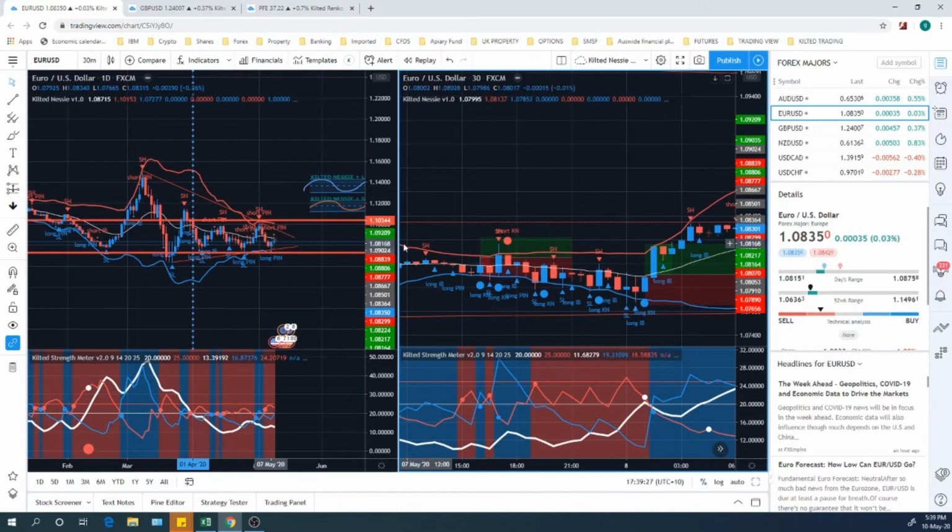I've just gone back here, probably a couple of weeks, and on the euro I was up 4.5 R. So if I'm risking $1,000 a trade, I would be up $4,500. I also backtested on the GBP/USD and I was up 0.5 R. So if it's the same again, risking $1,000 a trade, I'd be up $500. So both in positive territory.